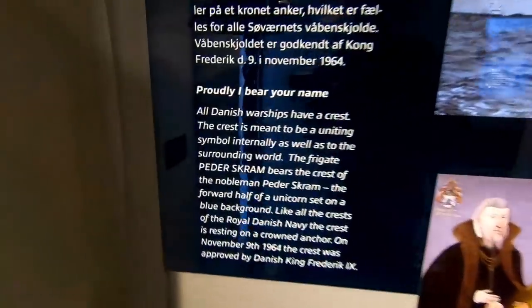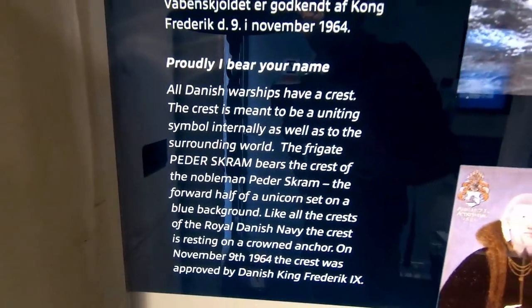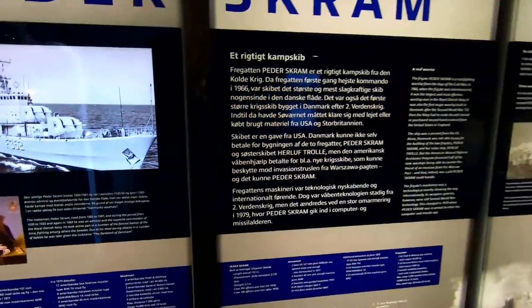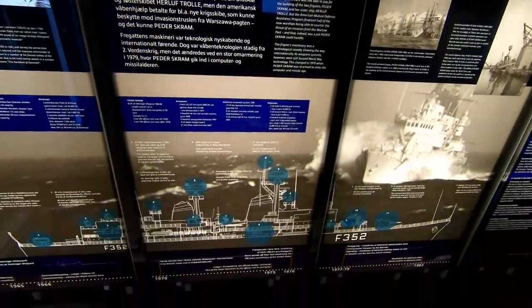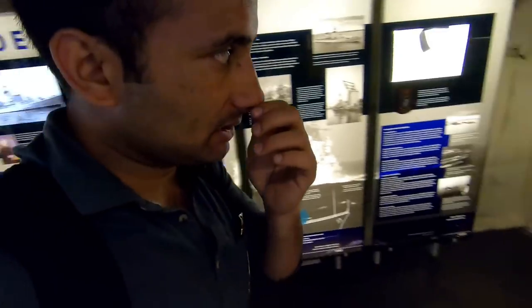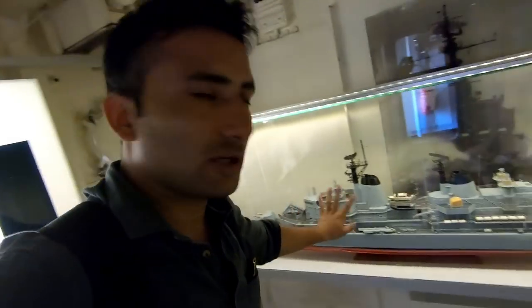Probably a Danish warship. A Danish warship. We have a twist. The warship that I'm using is F352. Here you can see the model of the ship.